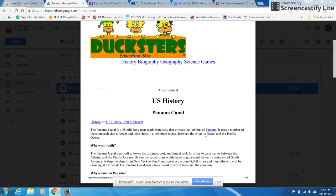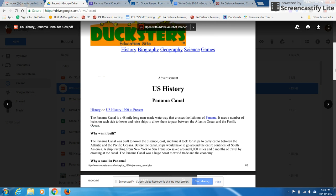The Panama Canal. The Panama Canal is a 48-mile-long, man-made waterway that crosses the Isthmus of Panama. It uses a number of locks on each side to lower and raise ships to allow them to pass between the Atlantic Ocean and the Pacific Ocean.